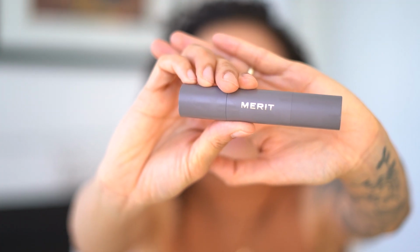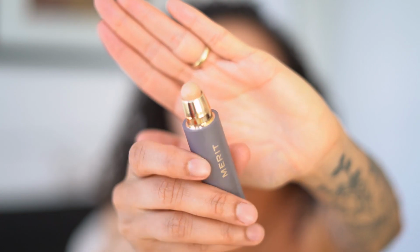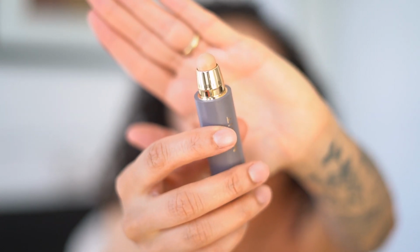Now we're all set to apply the makeup. First up is the Perfecting Complexion Stick in the shade Sand. I have olive skin, and if you have olive skin, you know the struggle. It is so difficult to match your skin to makeup. This was such a good match, you guys, and I matched this on the internet.